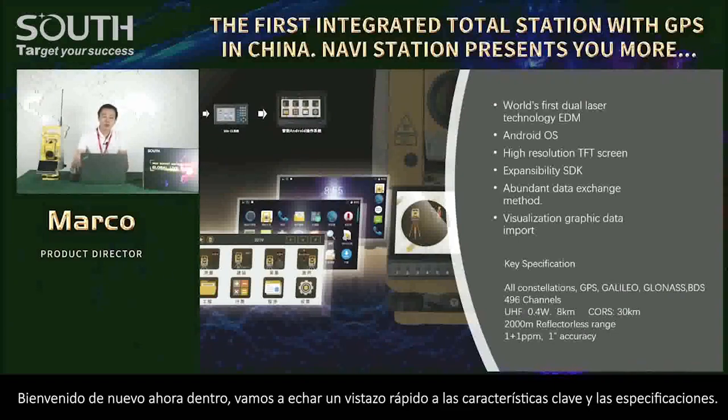So, welcome back to the indoor session. Let's take a quick look at the key features and the specs. I also made some introduction in the VCR.